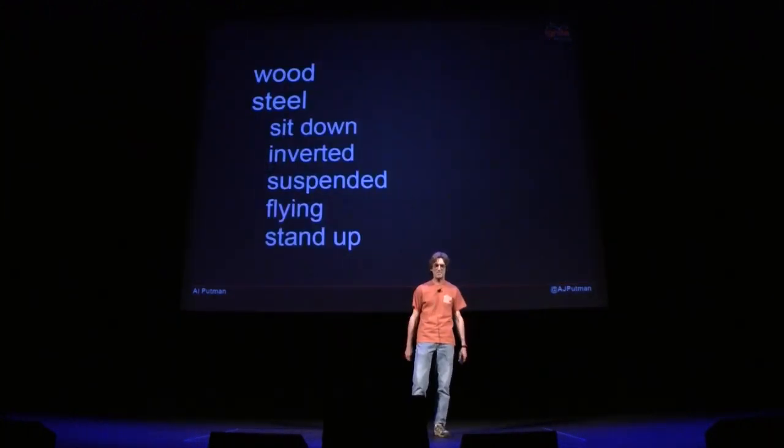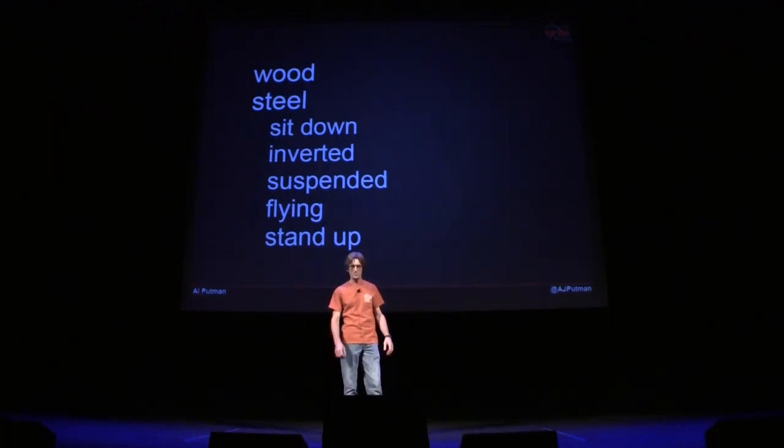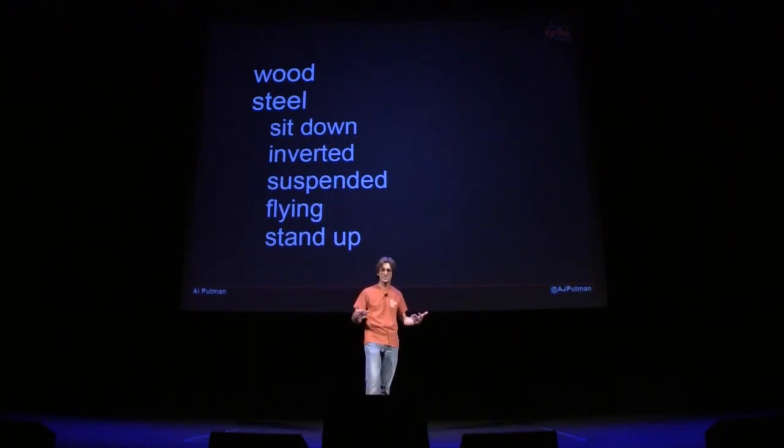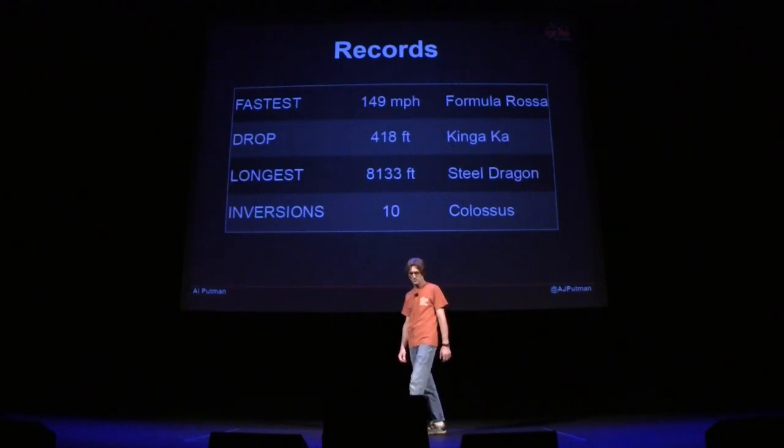Coasters, there are two main types, wood and steel. The steel ones you can break down into different flavors, and there are lots of different ways to ride them, including flying or standing up.